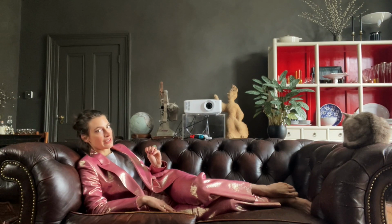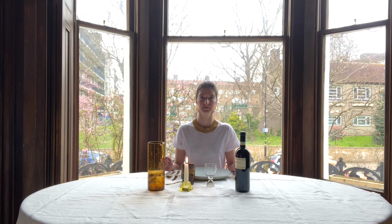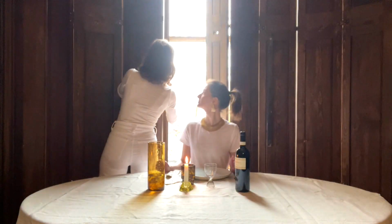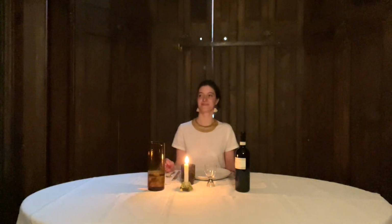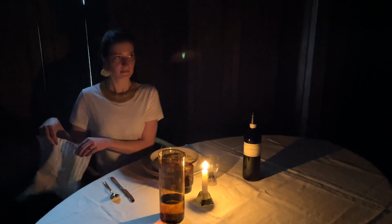Perhaps the most important thing about your table is the lighting. Not too bright. Not too dark. Just right.